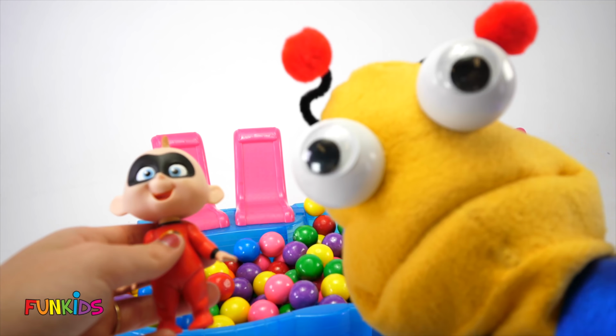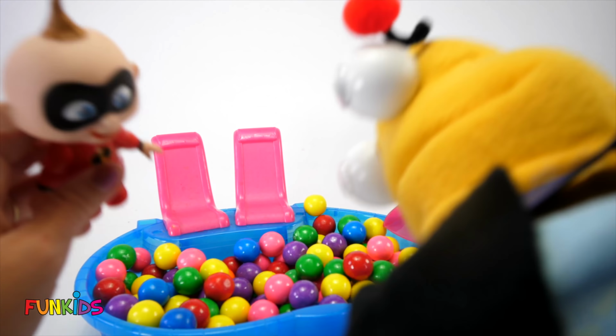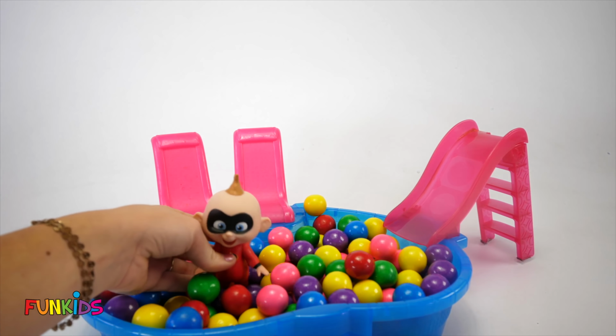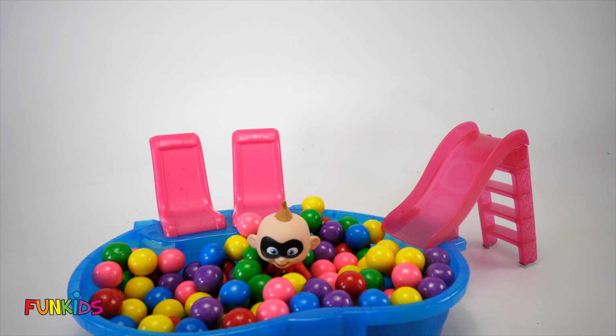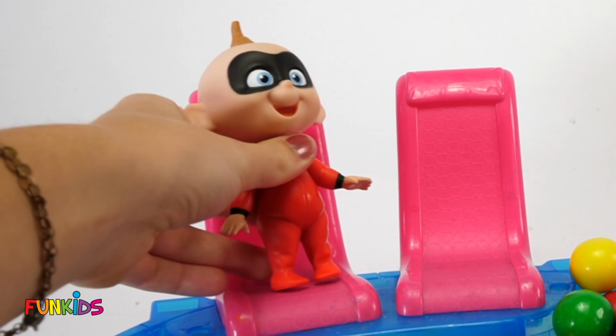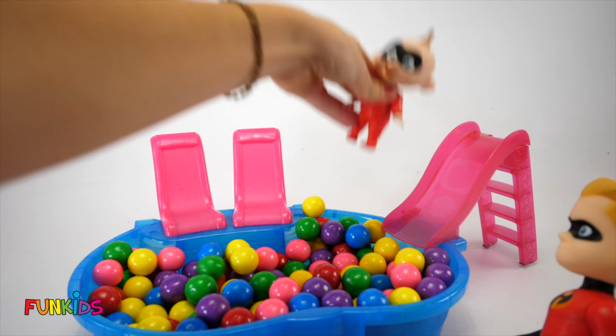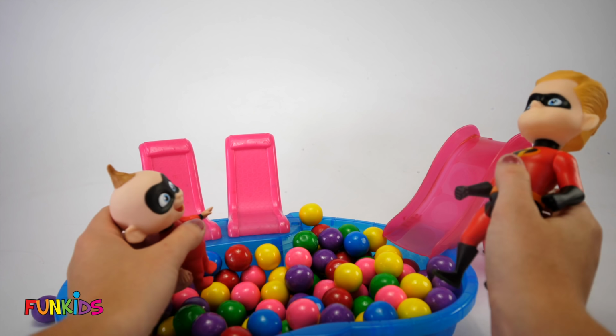Yeah! Now Baby Jack-Jack is gonna play in the fun pool. Yay! Baby Jack-Jack, let's get in. Okay, woohoo! Wow. Yeah! Woo! Ooh, Baby Jack-Jack, are you playing in the pool? Yeah! Woo, ta-da. Wow, look at all these gumballs. This looks like fun.